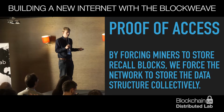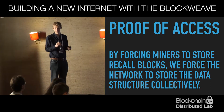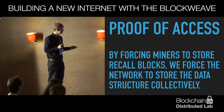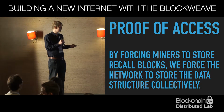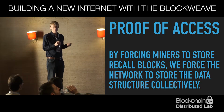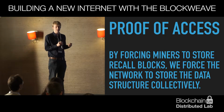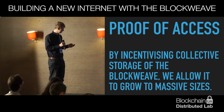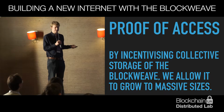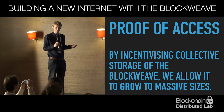Because say if you store 1/10 of the blocks, you can take part in the hashing competition for the next block 1/10 of the time. So by forcing miners to store the recall blocks, we force the network as a whole to store the data structure collectively. And what this enables us to do is require not everyone, even if you're running a full node, to actually store all of the data in the network. And this means that we can grow the network to massive sizes because, again, not everyone is required to store all of the data.